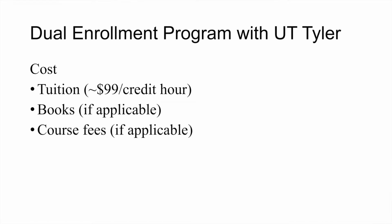There will be a cost for books. I don't know exactly how that shakes out right now. Some books are online, you just buy access to them. Some books we already have here and you'll just borrow them. And some classes may not even have books, so that will depend on the course. I don't know about the course fees yet. There are some course fees, I did read the fine lines, but it varies by course.